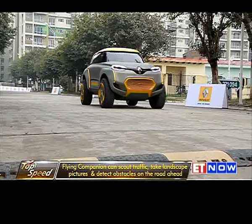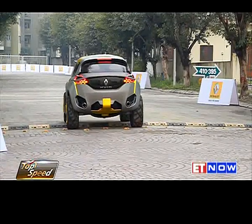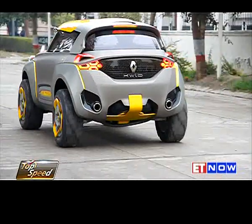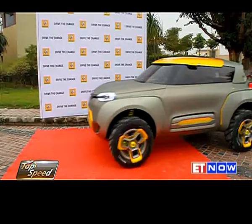All this is interesting, but when was the last time one ever got to drive a concept car? Never. Thanks to Renault, this is the first time ever we've been given just the opportunity to do so.